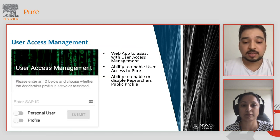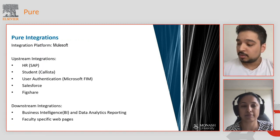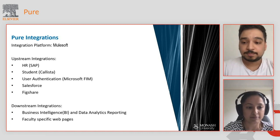which basically all they do is enter the relevant person's ID, pick whether they want access, a profile, or whatever combination, and hit submit, and within 12 or 24 hours they've already got access to whatever they need, and they've already got a profile made available. This entire process is now done without the involvement of the IT team, and has saved us countless hours of doing a lot of this work manually. Vijay, I'll just hand it over to you to talk about our integrations.